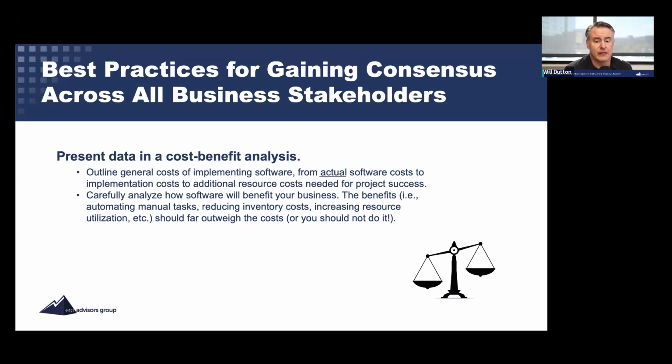That's not easy. But maybe if we can reduce inventory costs because we have better planning capability, well, that's cash that was tied up in inventory that now is available for other investments, right? So you might even have some other kinds of impact to the business. It's not just reducing cost. You might be able to increase revenue, right?